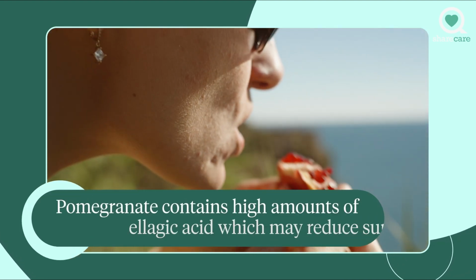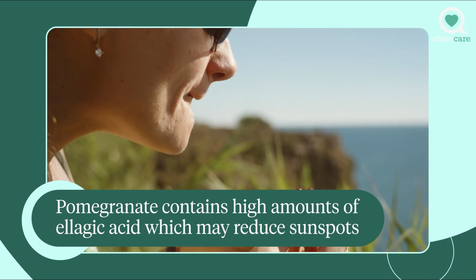Hi, I'm Dr. Kevin Soden with a smart skin tip for you. Sunspots are right up there with wrinkles when it comes to skin defects we want to avoid. We all know sunscreen is the first step towards saving your skin, but it turns out munching on sweet and tangy pomegranate seeds can also keep sunspots away.